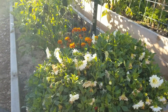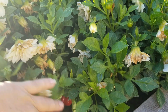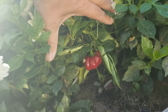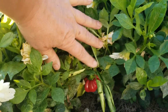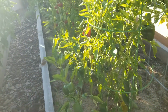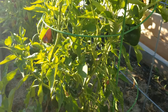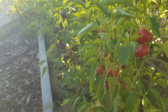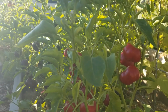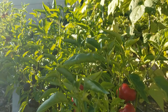Over here, I've got some of the small dahlias. I haven't gotten in here and deadheaded, which I need to. But in here, I do have a pimento. So I'm going to use this one and save seeds for next year. Then we've still got some, no, what am I talking about? Poblanos. And bell peppers, we got lots of those. They're just too small. They'd be great for stuffing for parties with cream cheese, etc. People tell me they're tasty, but I don't like peppers.